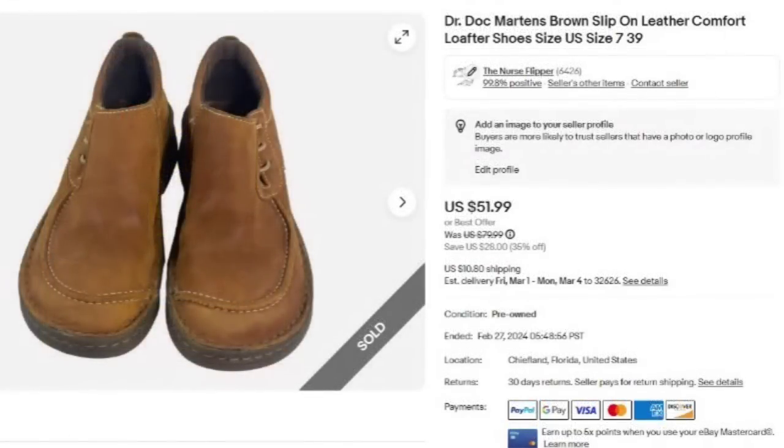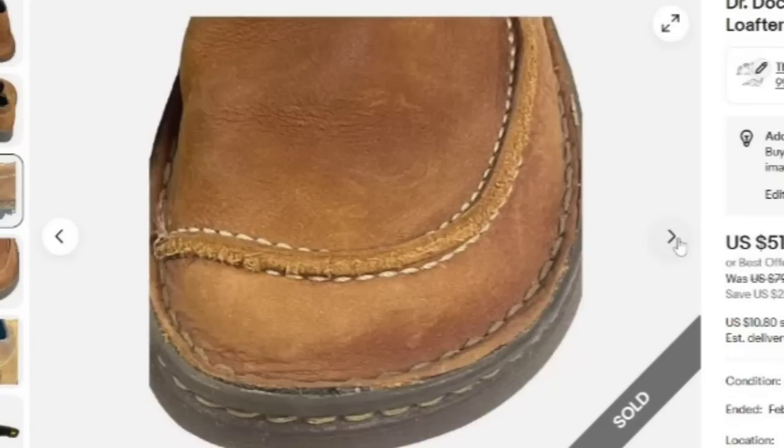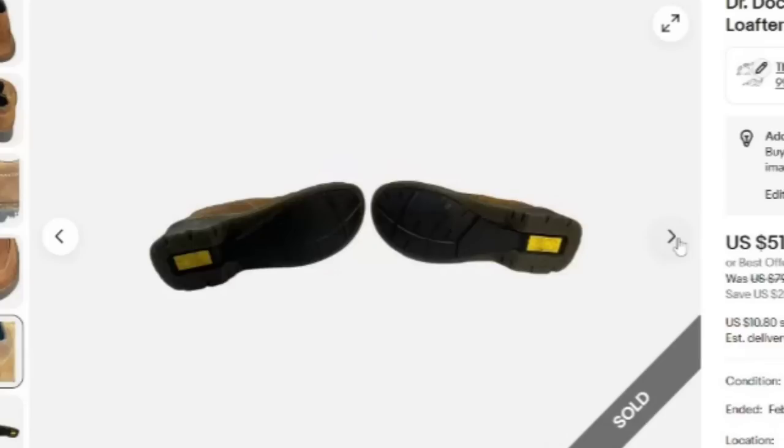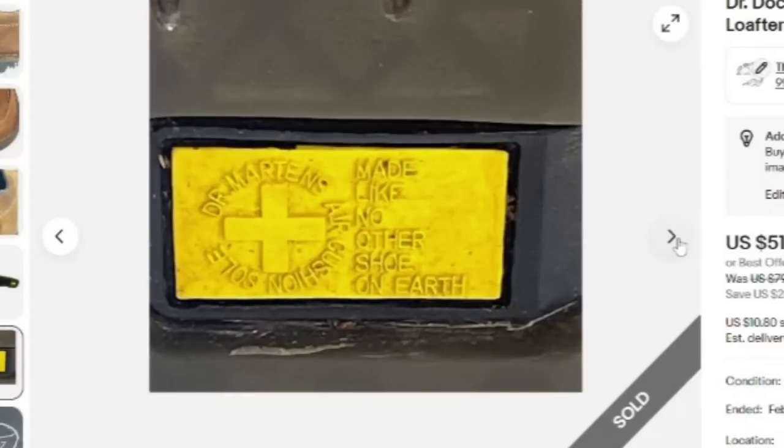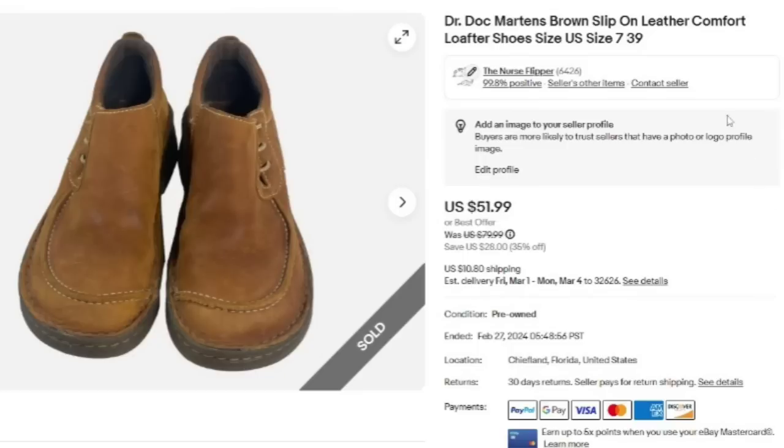Next is a pair of Doc Martens. These are size 7 or 39. These I picked up at the thrift store for $5. They actually sold within a couple of months and they sold for $40. So they're about a $30 profit. Here you can see we take pictures of all of the angles as well as the soles to show the condition. And this one was a pretty fast sale. I don't do a ton of shoes, but if I see brands that I know, I will pick them up.